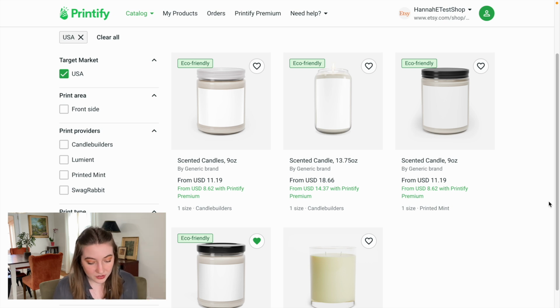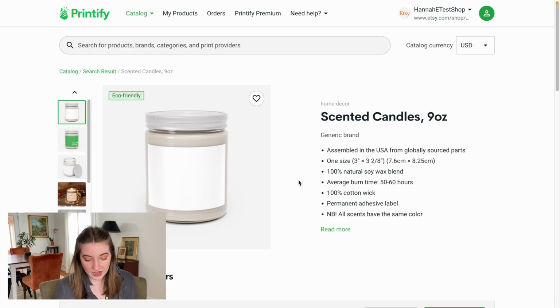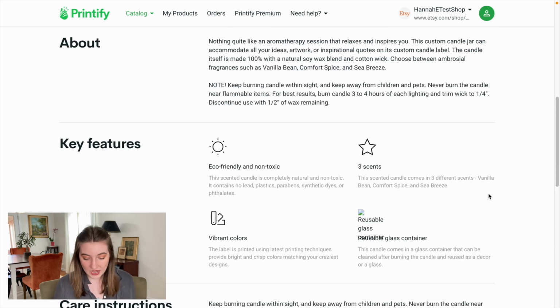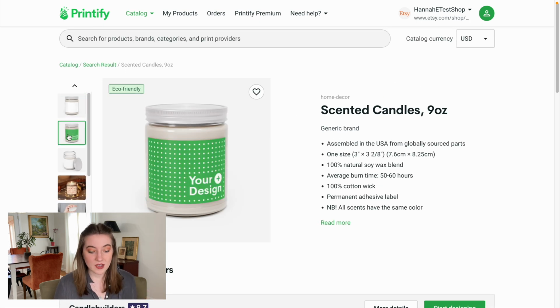So the candle that I really like on Printify is actually their scented soy candles. They're 9 ounces and they have a lot of different scents. This one right here has vanilla bean, comfort spice, and sea breeze. So when you add this to your shop, each shopper can pick what candle they want and you get to decide what is on the label.